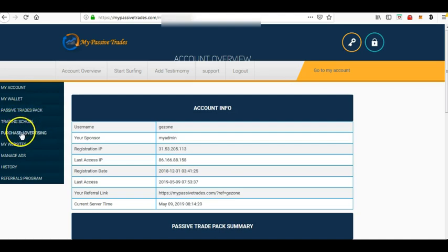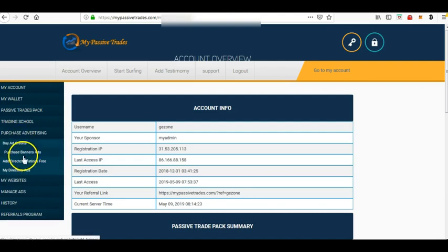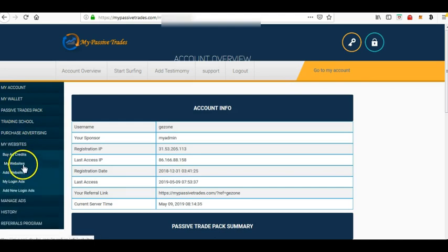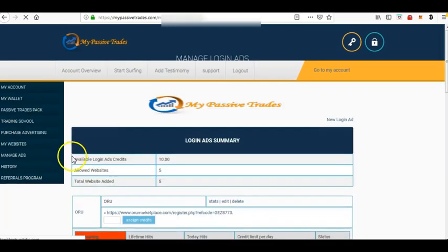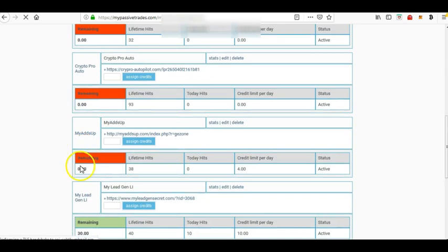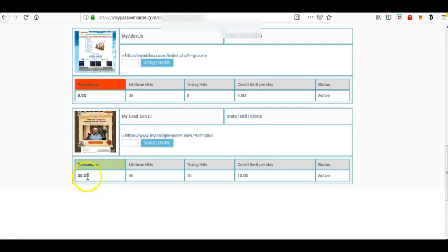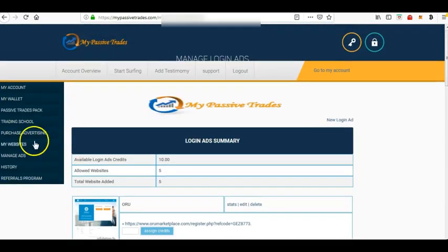Obviously, you can purchase advertising, you can get ad credits, banner ads, directory listings, etc. You can also put in some websites. You can buy ad credits. Now, I don't know on login ads if I've actually got any currently running, but we'll have a quick look. No, all of mine I have run some, but they're all on red at the moment, apart from one there with 30 hits remaining on that one. So yeah, I do run those from time to time.